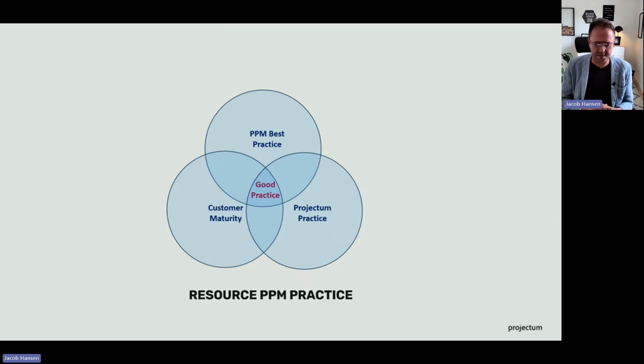And then you as a customer, you are at some maturity level. Maybe you are advanced and really excelling in resource management. Maybe you just started the journey of resource management. In between, we have good practices, and that will be the lump sum of you as a mature or non-mature customer, and then the best practices that are out there, together with the knowledge and expertise of Projectum.